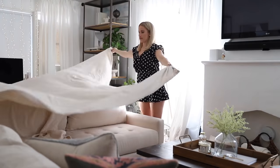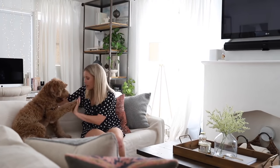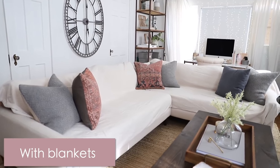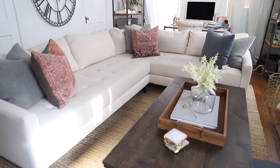And I would throw that blanket over the sofa 90% of the time. I didn't worry if Scout came in from outside all muddy and jumped on the sofa because I could take that blanket and throw it in the wash, no big deal. And then when we had friends come over, I would take the blanket off and we'd have a perfectly white sofa and none would be the wiser.